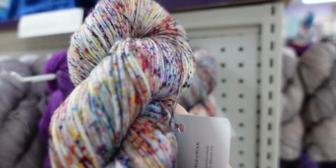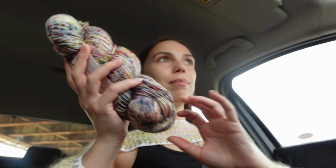This is the yarn that I bought at London Yarns, and I only bought the one skein like I said I would. Oh, you are falling over. I actually also bought a pair of knitting needles, but that's not yarn, so it doesn't count.